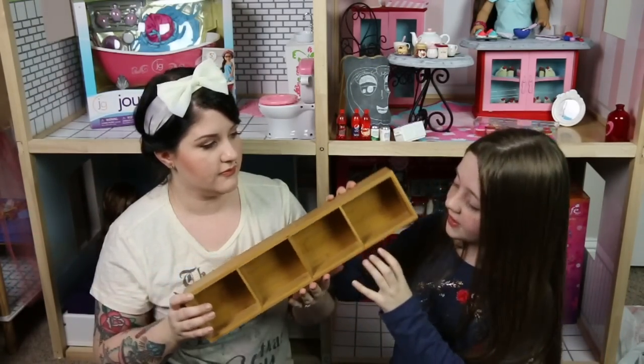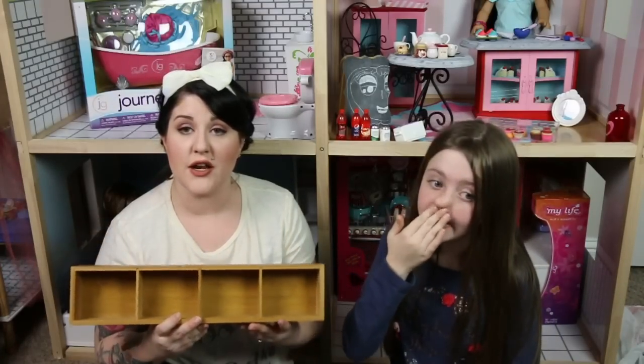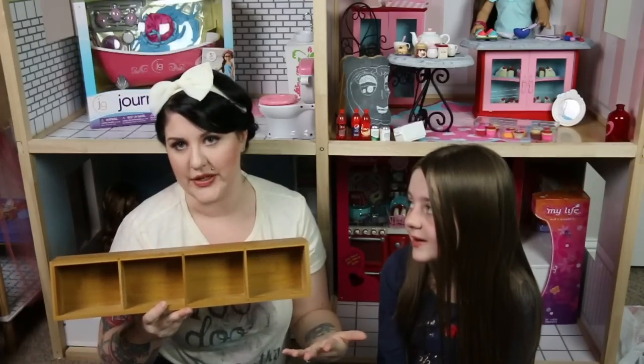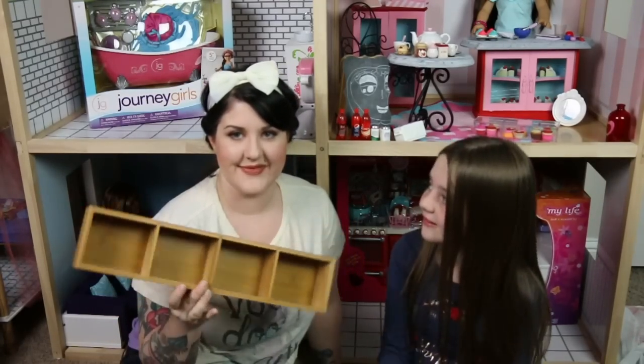I actually have something like this, but it's white, and it's filled with all my dolls' books, many books. So I'm sure a lot of you have something that looks like this in your house that has storage for your toys or something. I have many, many books. I'm a reader. But it's perfect.